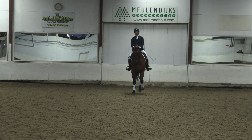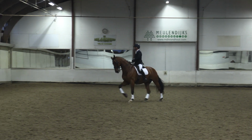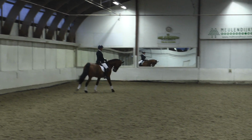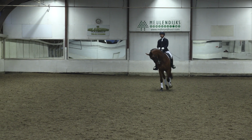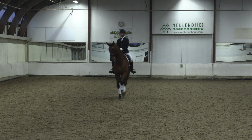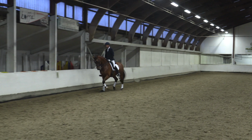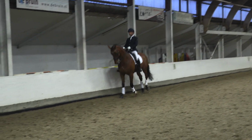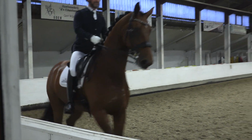In the center line again. You can see here I'm having troubles with my connection. So now I go into the circle of 8 meters and he's too short in the neck and I can't correct him. So it's a 6 or 6.5. And here he wants to do the change already. So there I did a change. So that's a 4, of course. So I correct him now, I do the change. Change is a 7.